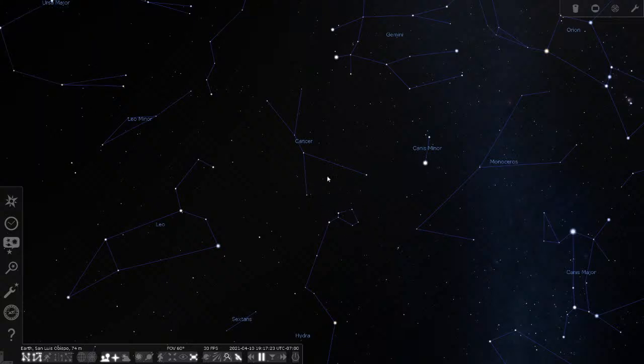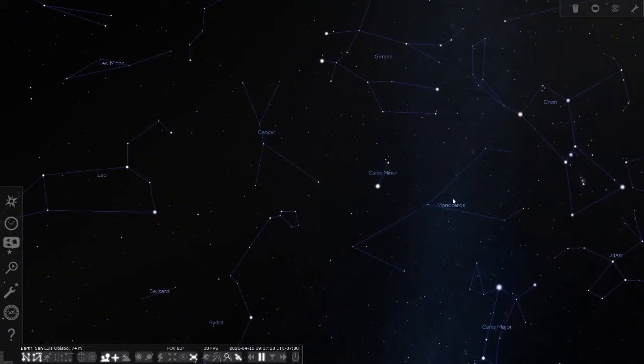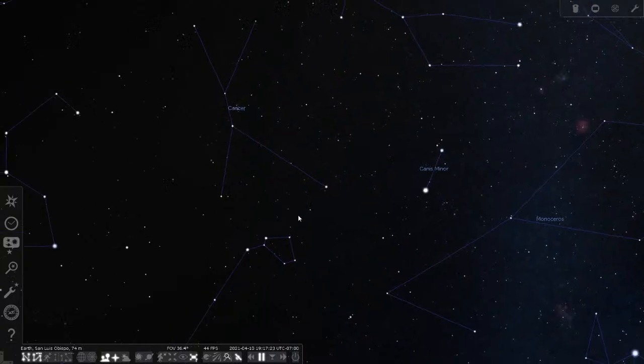Now we have a tilt to the screen there. We do, because it's overhead, that's more north and south like that. But you can see how if you go right above that little loop of stars there, it's obvious in binoculars. So that's one way to find it if you can find the head of Hydra.